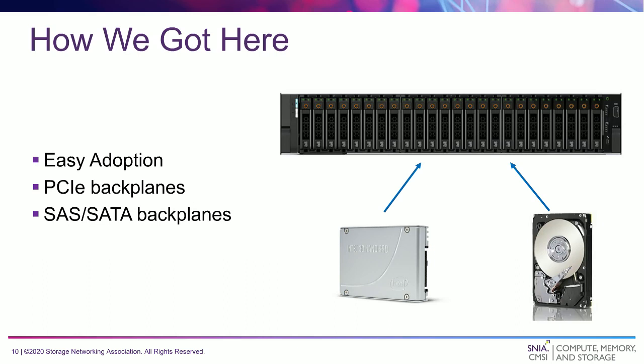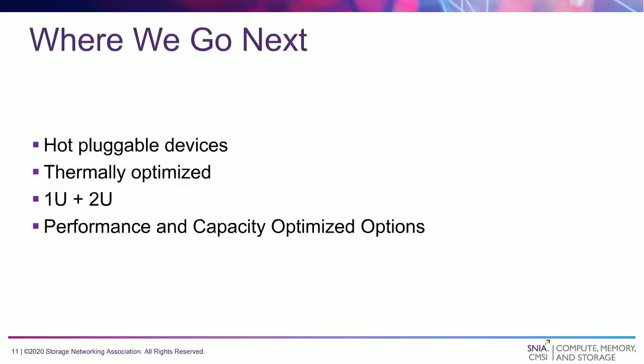And then as time went on with the 8639 connector, now we could have backplanes we could put NVMe or PCI Express attached SSDs onto. So then we started thinking about, well, what's next? How do we continue this evolution instead of simply taking the slot that we had for magnetic storage for decades? How do we optimize it for our Flash storage?